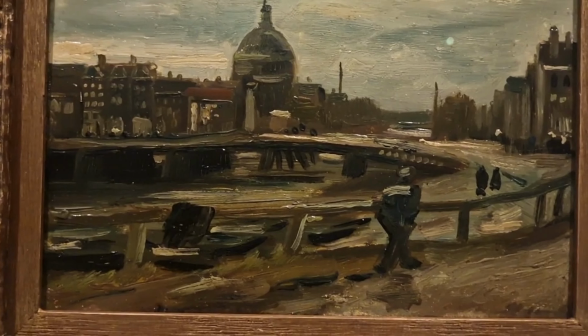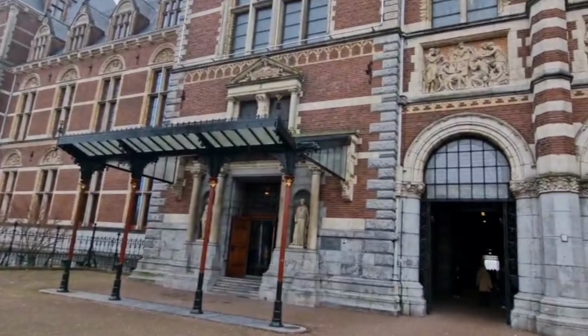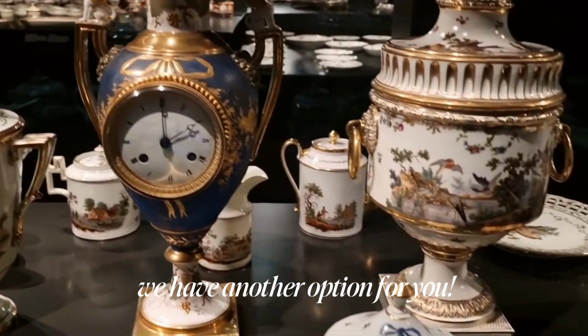Whether you're here for the big name paintings or just to soak in a bit of Dutch history, the Rijksmuseum is definitely worth your time. However, if spending a day in a museum doesn't sound like your cup of tea, we have another option for you.